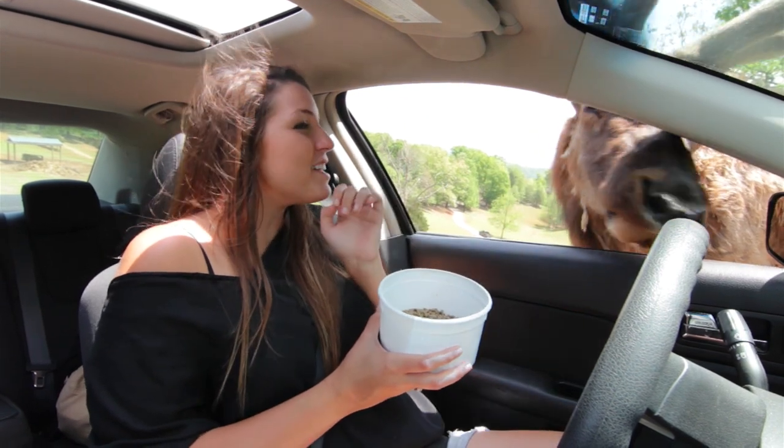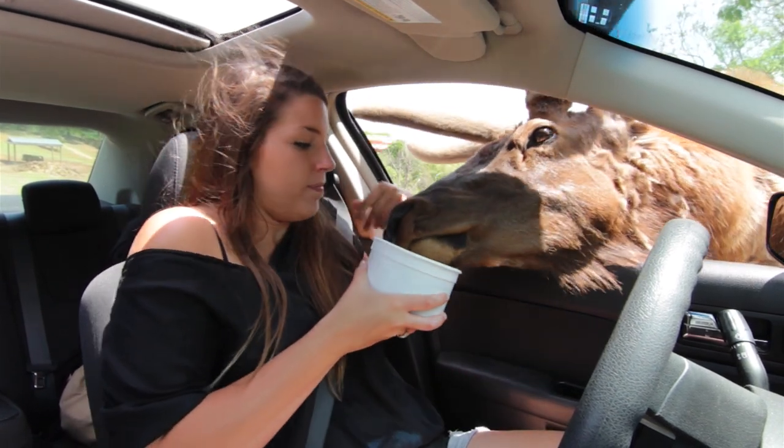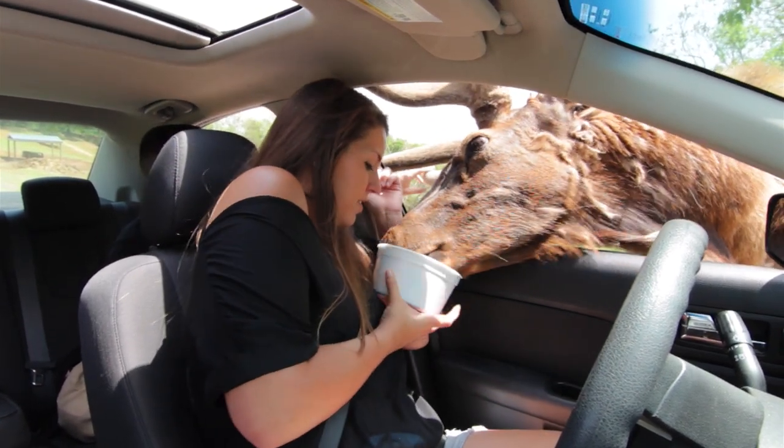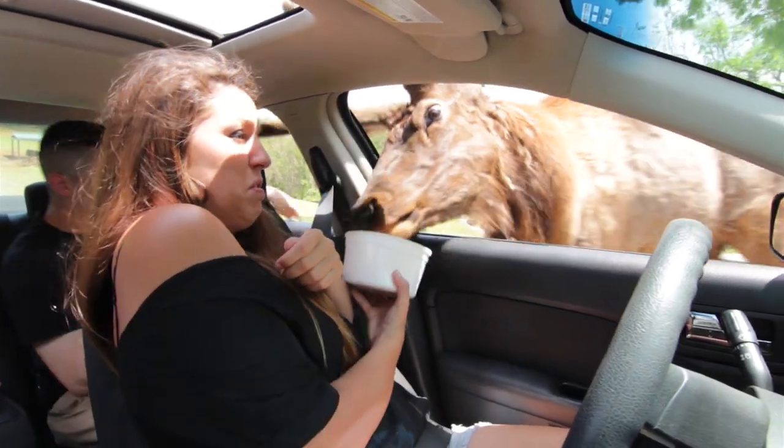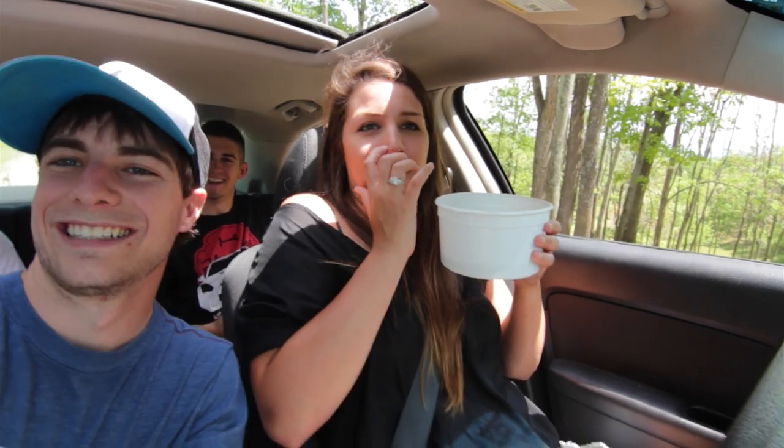Oh, they are so fuzzy. The antlers. Okay. Alright. Whoa. Oh, here he comes. Holy cow! Holy bison, Batman. Dude, you are big. This dude is huge. He does not need to go to the gym. He's gonna try and eat the camera.